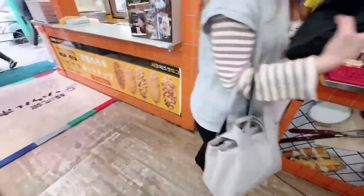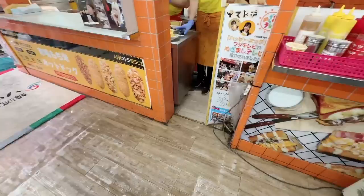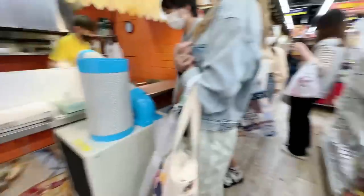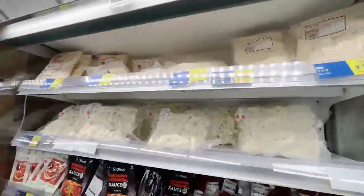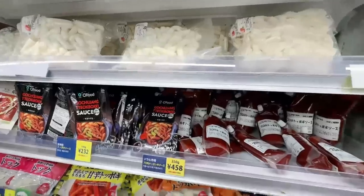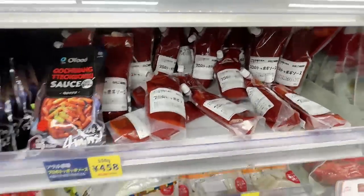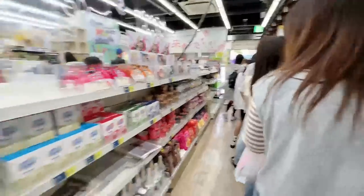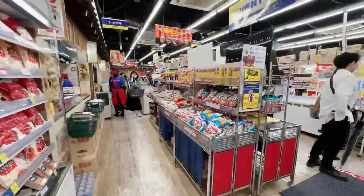I think we have to wait our turn here. Well, it's kind of cool here. Look at that as well. It looks like a blood bank. It seemed like a really nice supermarket. Check it out. It's really clean inside.